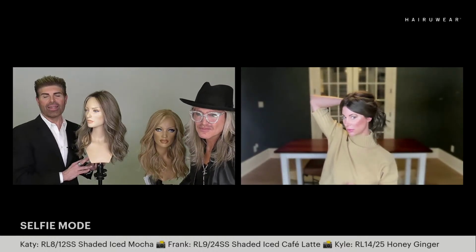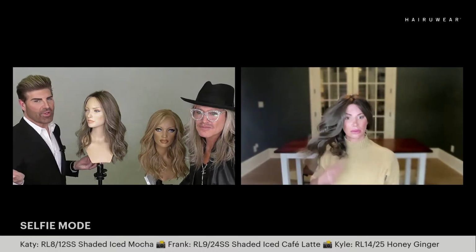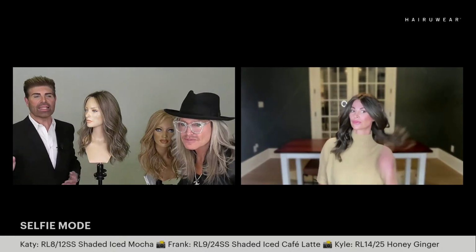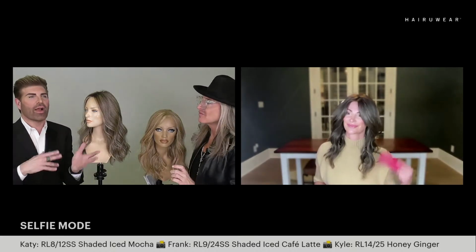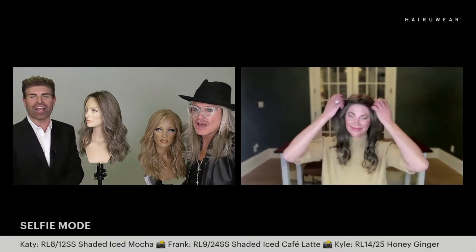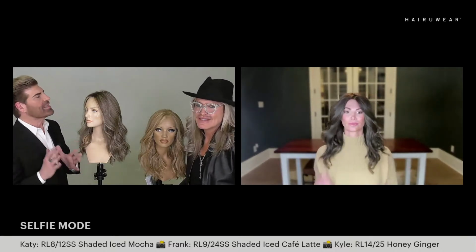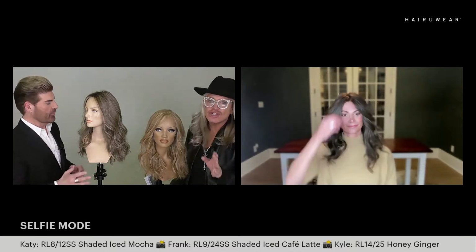I love her. Yeah, and you can see that you wear a lot of different lengths, and that you're comfortable wearing all different lengths on your Instagram. It's like a kaleidoscope of every style you've ever seen, which I love because it does give people confidence that you don't have to be locked down into one particular style.